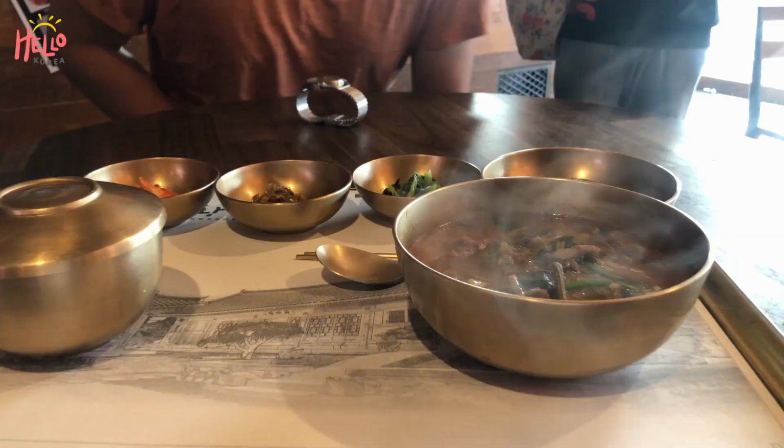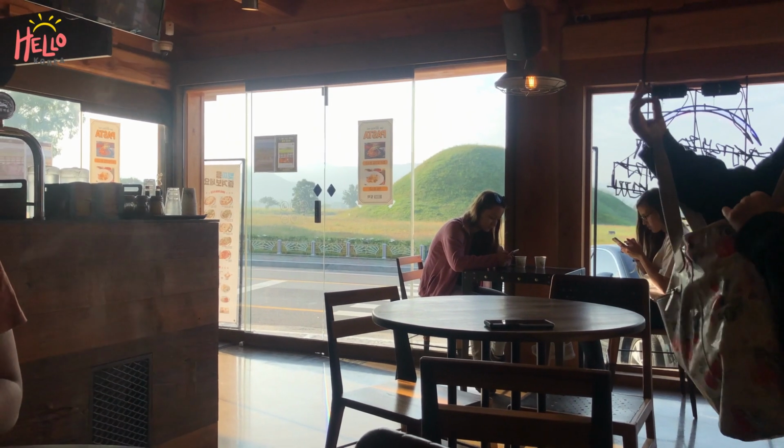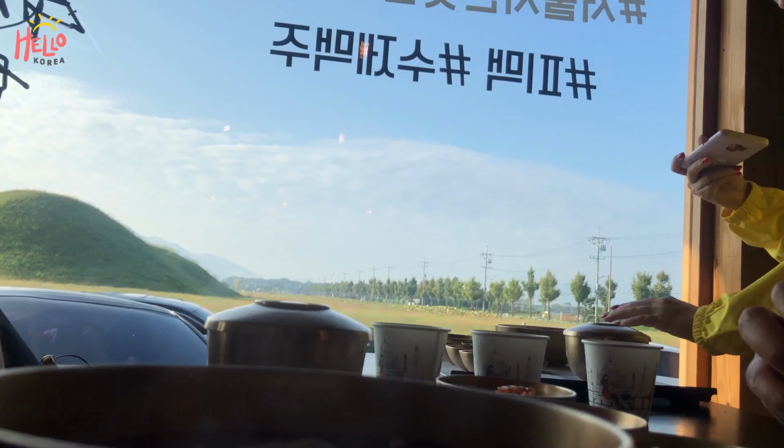beginning the day with a hearty Korean breakfast filled with a variety of banchans, and the choice of soup or beef as the highlight of the dish.